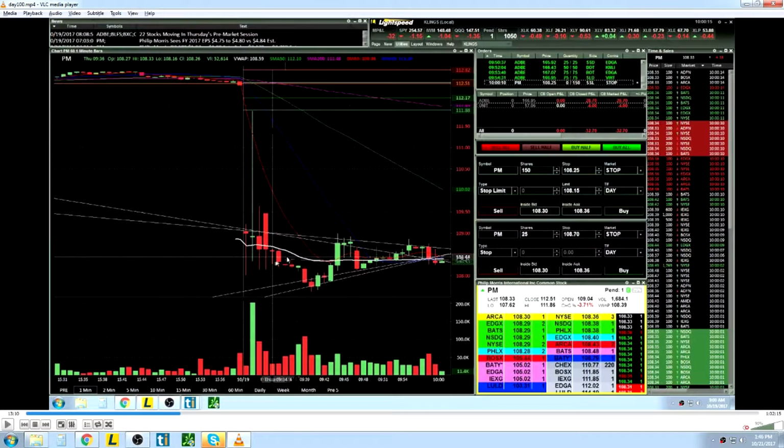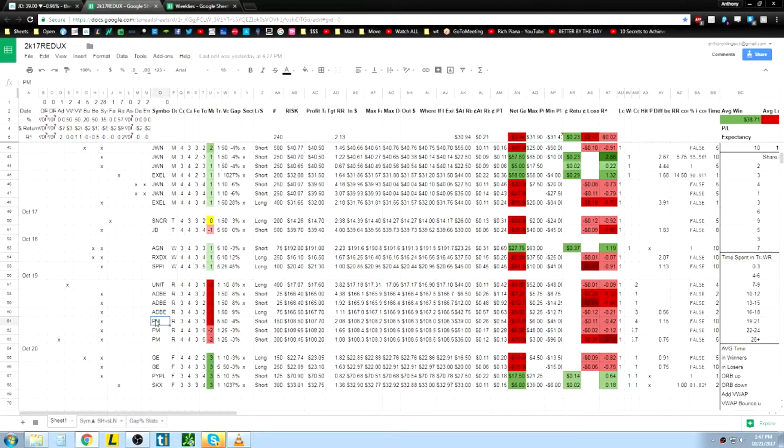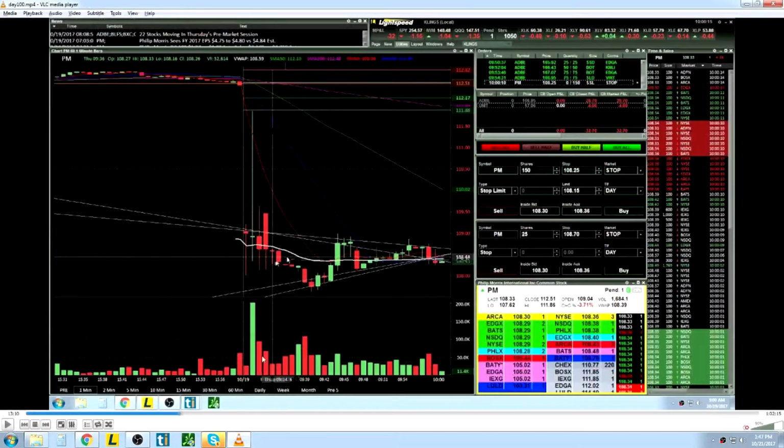I didn't give it enough time. That's all there is. Looked at PM. This was the ugly one where I decided to add. So, symmetrical triangle, shorten it. Doesn't look great for a short. Came out of a VWAP. Still trying to move higher.